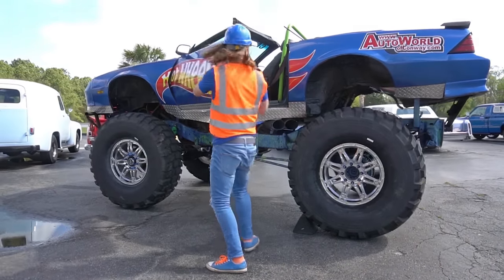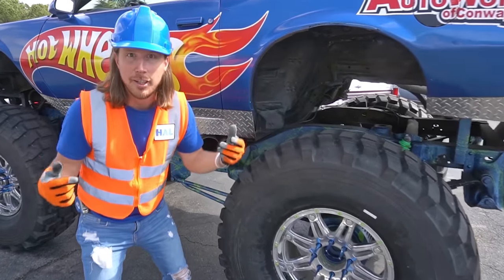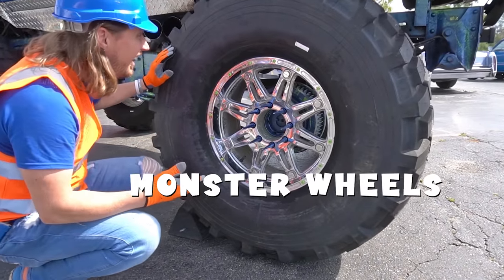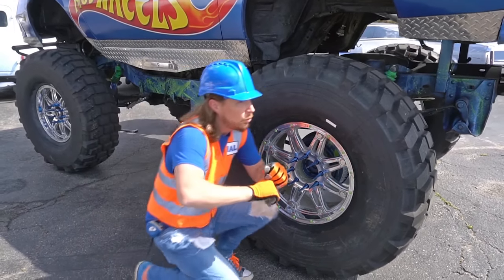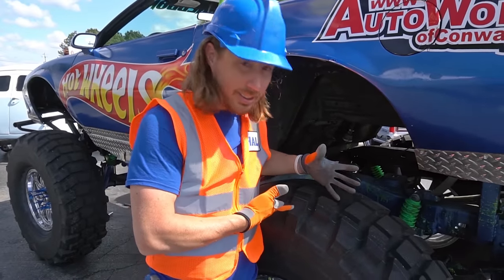Have you ever seen a monster car before? I know we've got monster trucks, but this is a monster car. And of course, it's got monster wheels. Look at these. These are huge. Have you ever seen tires this big before on a car? Wow. Wonder how tall they are. Oh, it's almost as tall as my chest.